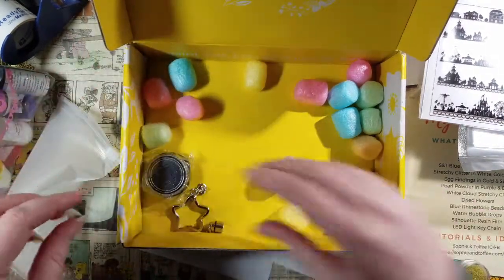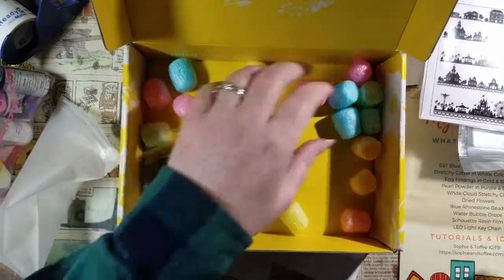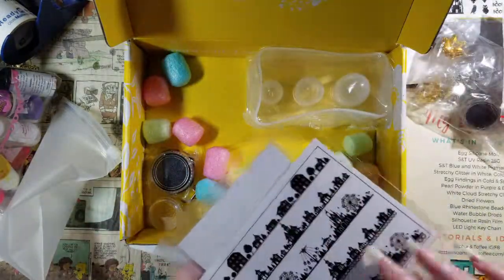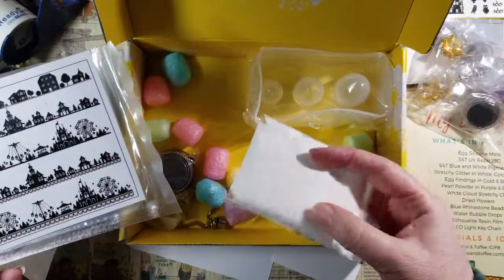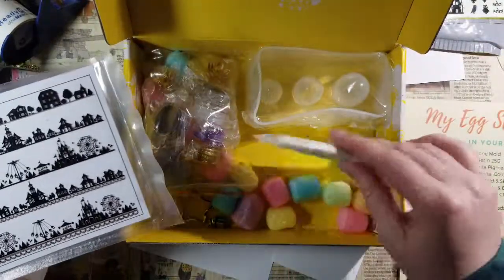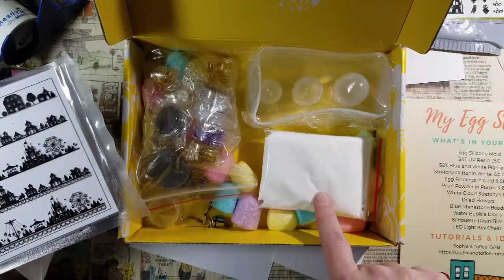So I'm not sure I've seen any tutorials for this box yet, but Sophie and Toffee did post their own video showing a tutorial of the basic idea of the egg project. So I know how they kind of think this is going to work. I think it would be really fun to make cute pieces to just display instead of turn into a keychain. I don't remember seeing the clay in the project that they did, so the clay might just be kind of a bonus thing for something else.